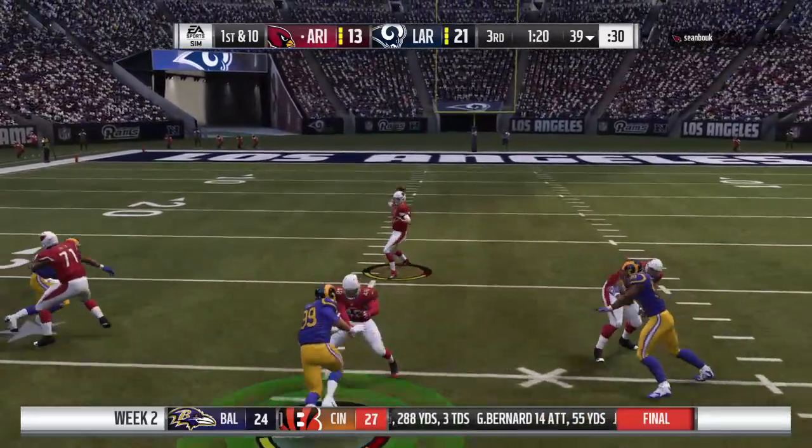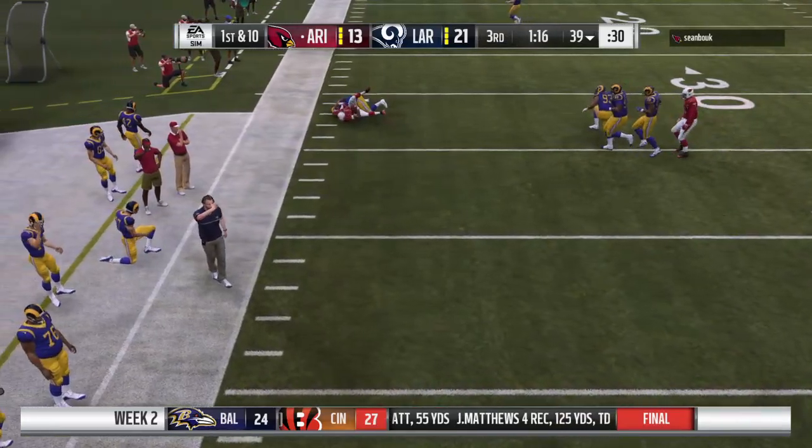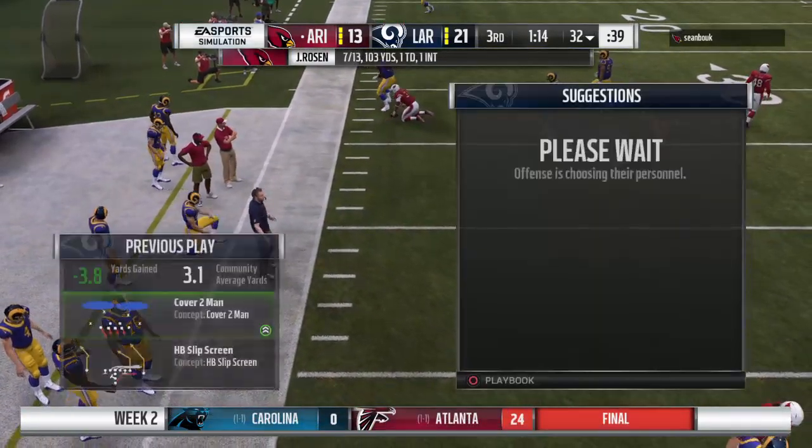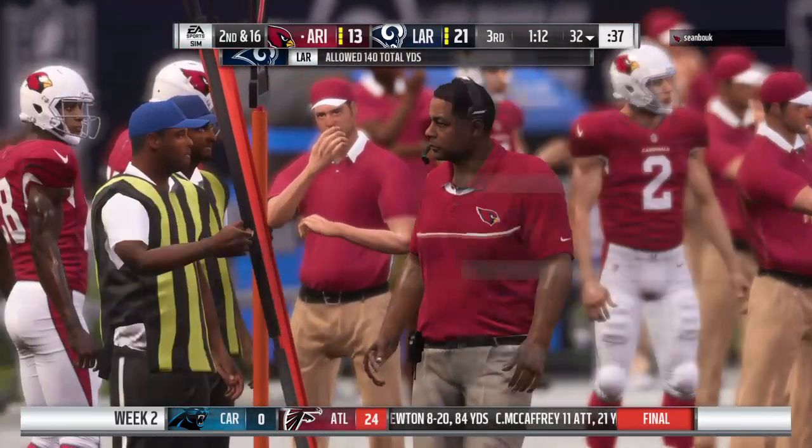Here's Rosen. Oh, it's a screen pass. That's complete, and he'll lose yardage. Brought down at the 32. He lost 6 there on the first down play.